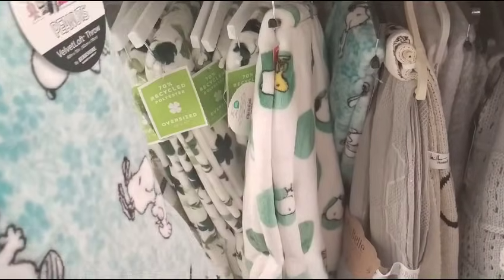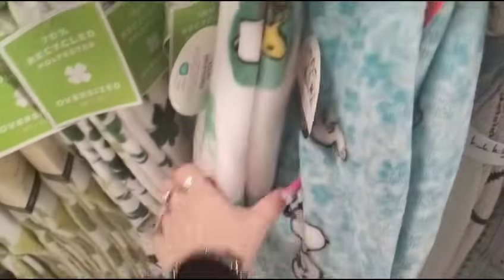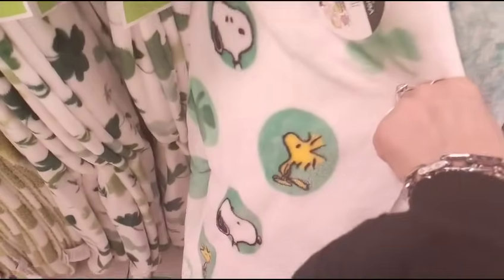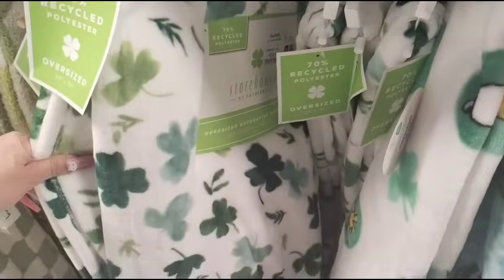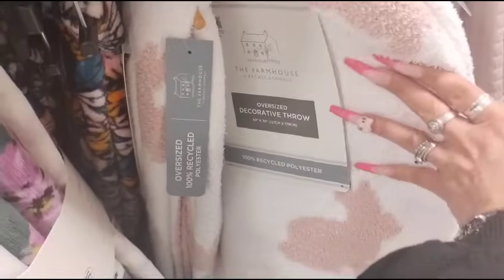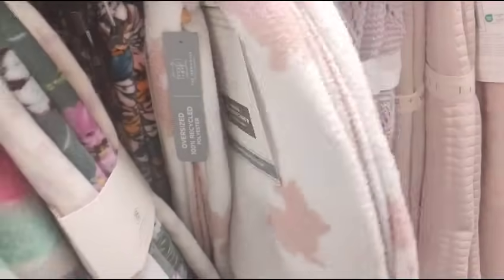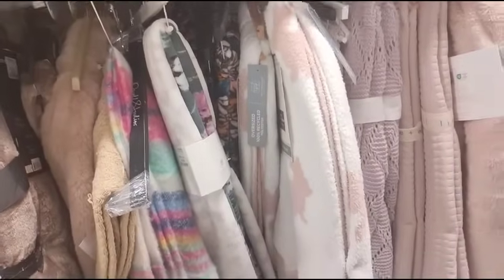They also have Snoopy throws. These are going to be $16.99. And then they also have Snoopy again. Looks like he's ready for St. Patrick's Day, $16.99. And they also have these for $16.99 as well. And then they also have this nice bunny one, which is absolutely beautiful. The farmhouse. This might be $24.99. Yep. Everything just keeps getting more and more expensive, you guys.